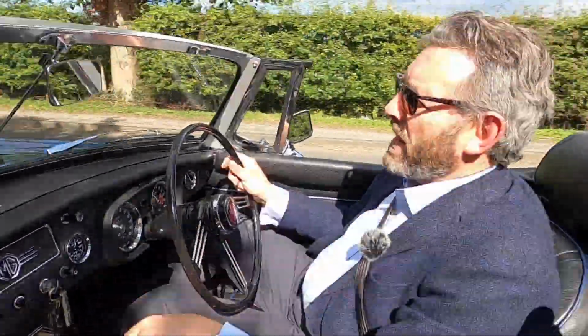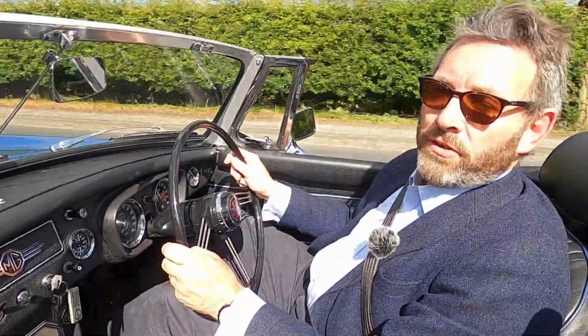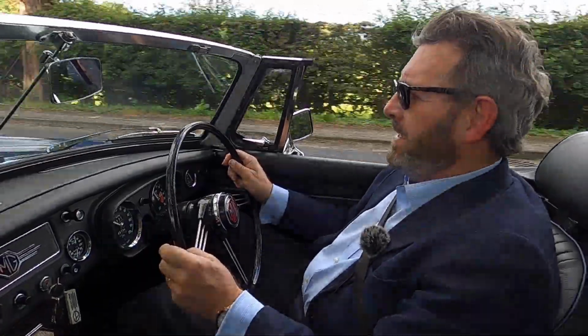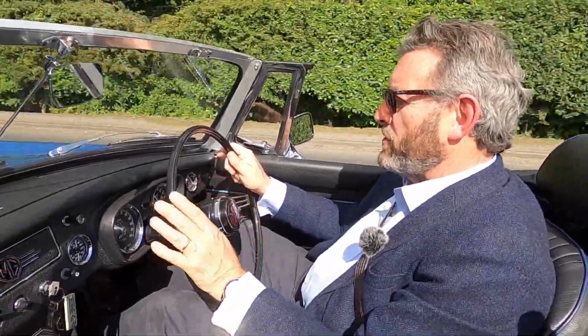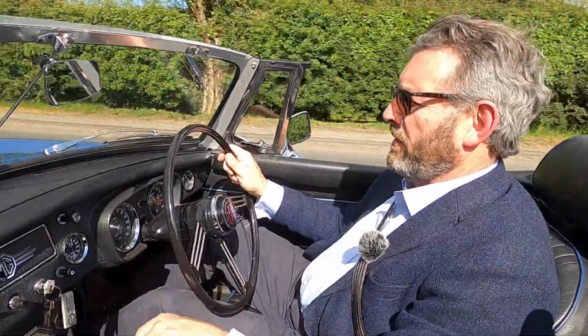So there's a comprehensive history with this vehicle that shows that it's had a major restoration about 5 years ago, and to all intents and purposes it drives almost like a new car. Suspension, steering, brakes, it's all absolutely perfect.